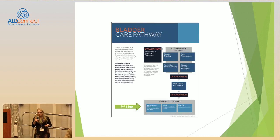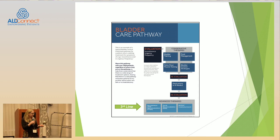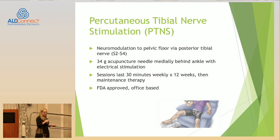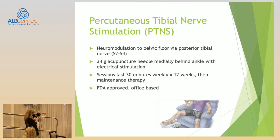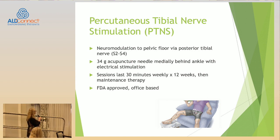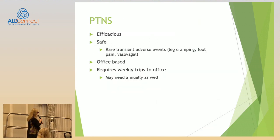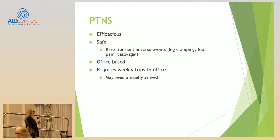So what happens if the first two lines of therapy don't work? Well, then we go on to something called neuromodulation. And one thing that most people can do is something called percutaneous tibial nerve stimulation. An acupuncture-sized needle is placed at the ankle on the middle side, and the session will last 30 minutes of electrical stimulation. You're stimulating the posterior tibial nerve. It's done weekly for 12 weeks and is FDA approved. The only problem, of course, is that you have to go in every week. But it's non-invasive, it's safe, and you can get some mild cramping, which is rare, in the leg or the foot, but it does require the weekly trips.